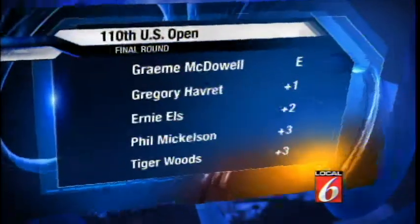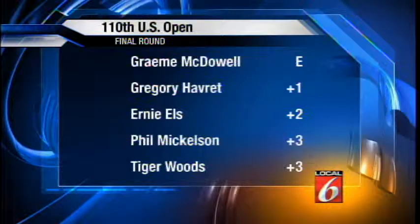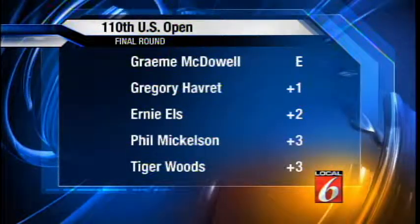Here is your final leaderboard. Graeme McDowell, even par. Gregory Havret from France, +1. Ernie Els at +2. Lefty and Tiger tied for 4th at +3.